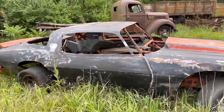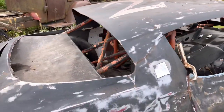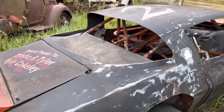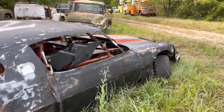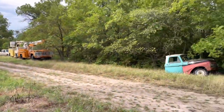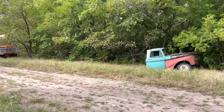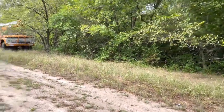Just an old dirt track car. Pretty rough. Not really worth putting back together to put on the dirt track. But just kind of a neat car. You don't see them like this very often. I figured it'd be a good one to take out here, and one of these days when I get some time, I'll shove it back in the trees somewhere. Let it rust into the ground, and just something neat to come look at every now and then.